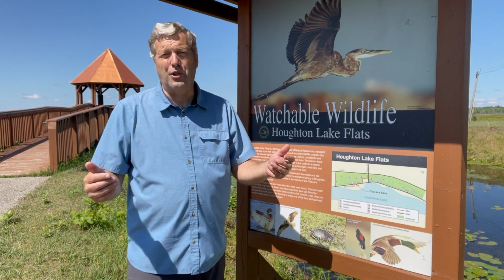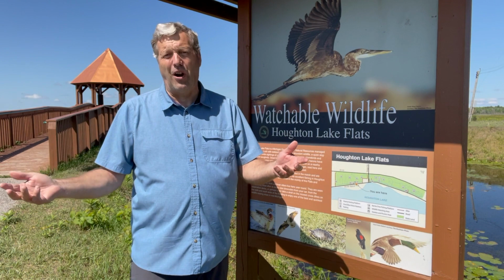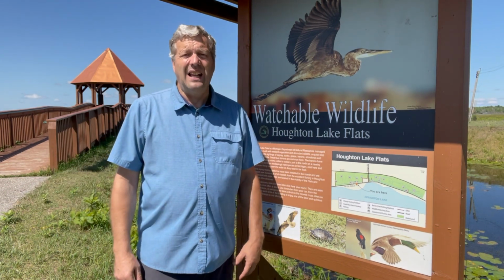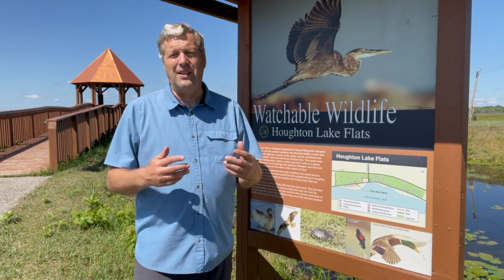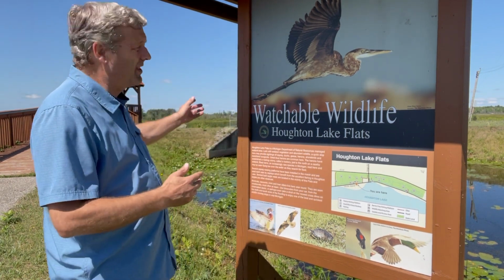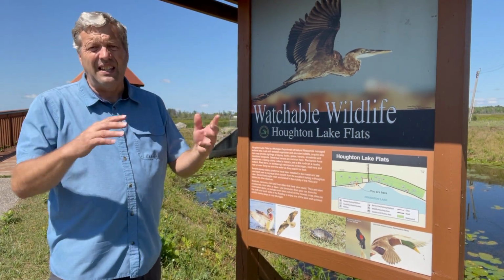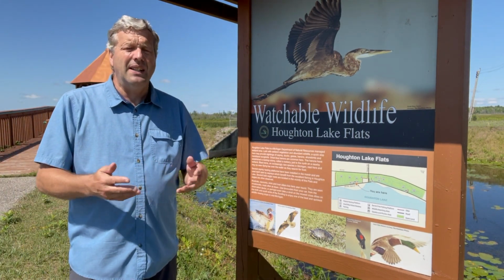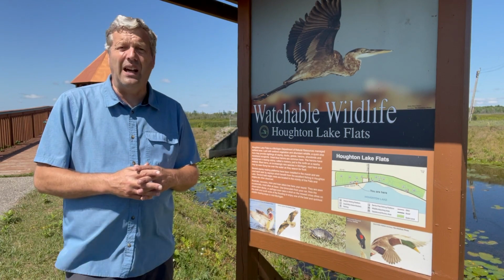Years ago it was drained in attempting to be farmed, and that worked for a while, but it really didn't work all that well. And so this has been reestablished as a wetland. Behind me there are some levees and dikes and dams that control the amount of floodwaters into this area to keep it as a very healthy wetland.